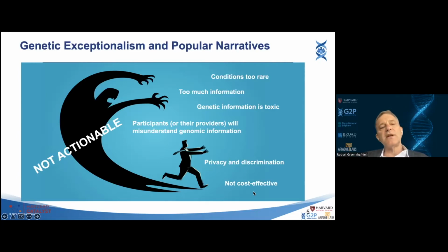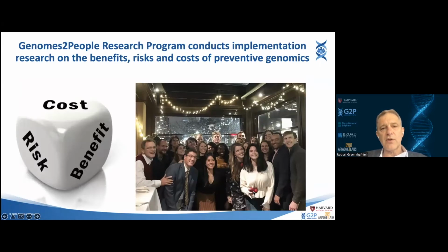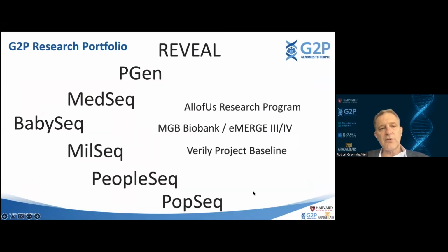I don't believe in genetic exceptionalism. I don't believe that any of these concerns are actually true. Our group, we have a core group that focuses on the benefits, risks, and costs of genetic testing, particularly preventive genomics, in a larger penumbra of about 300 close collaborators that we work with regularly on our studies.